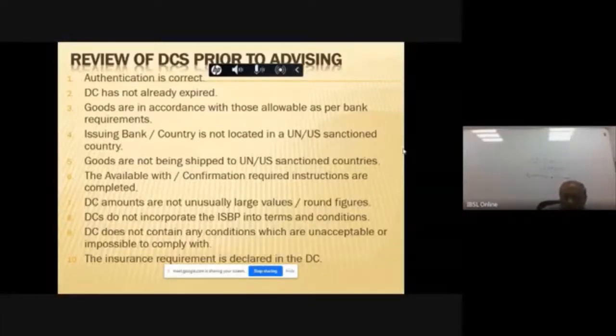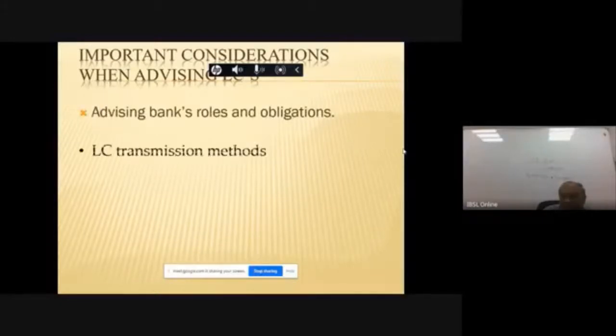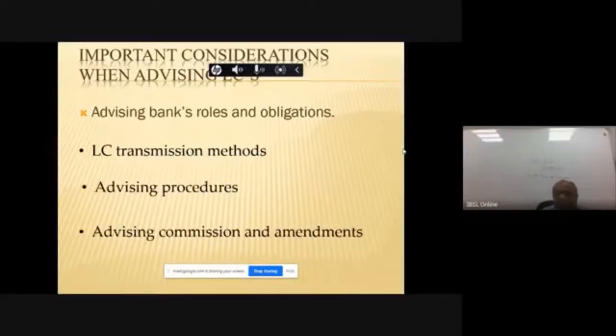Let's do a bit more now. Important considerations when advising LCs: one is the advising bank's rules and obligations, then LC transmission methods and advising procedures, and then advising commission and amendments. How are we going to do it?